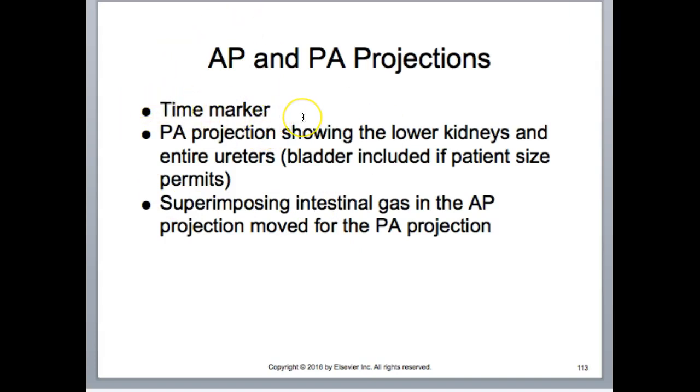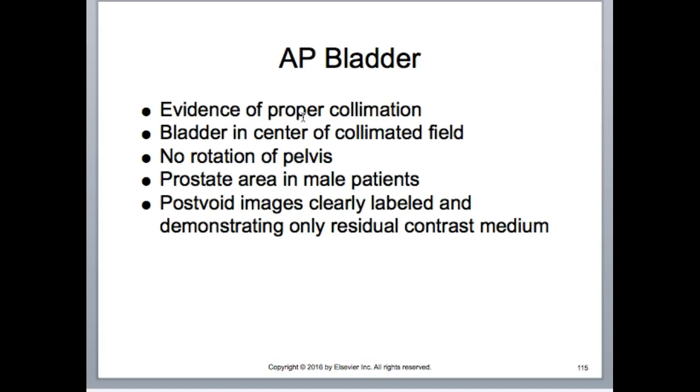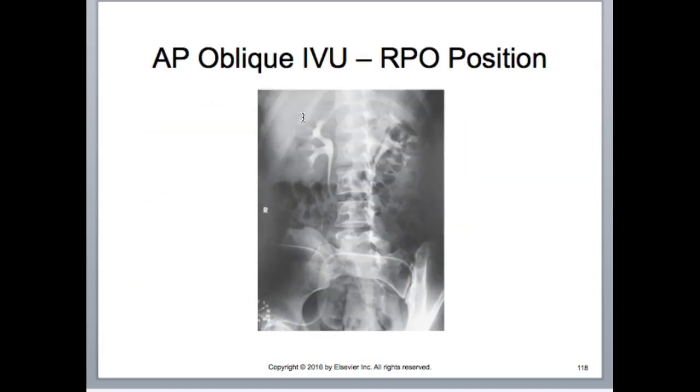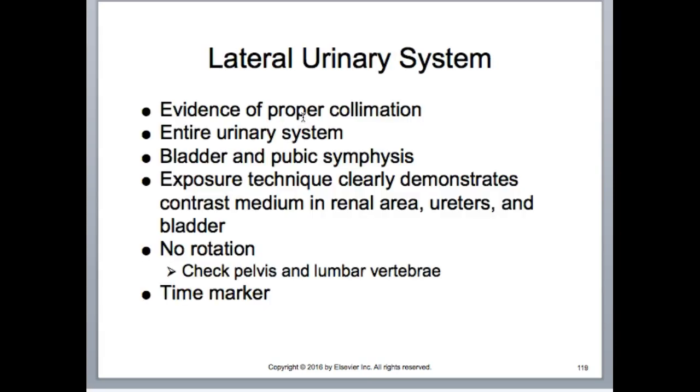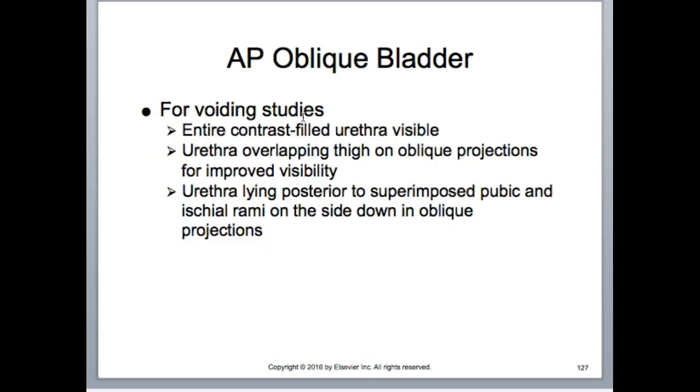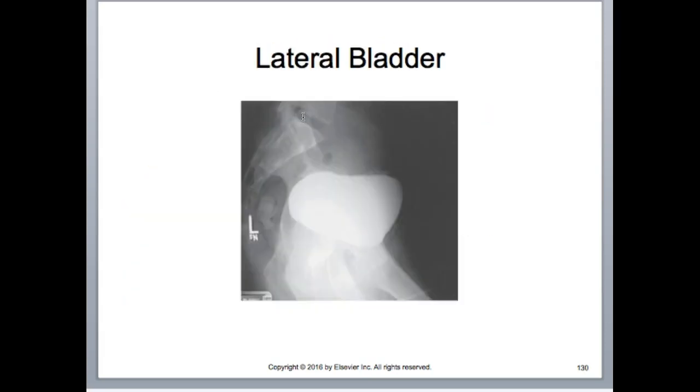So really important that you use your time markers. I don't really like you guys to annotate that on. I want the actual marker on there, so it can't be changed and the doctor knows that's truly what you shot. Okay. You have your bladder, and you need to make sure that you have all the image critique down for the whole system. Okay, so that is your urinary system.